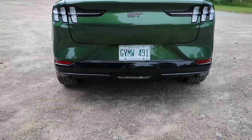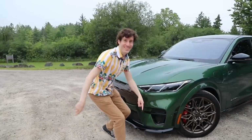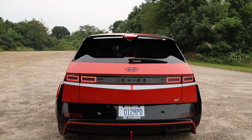So the range is actually a difference between these cars as well. The Mustang has more because it's a 91 kilowatt hour battery versus this, which has an 84. The Mustang gets 448 kilometers of range, which is quite good, and this has 354? 356. So you do compromise on range for that sporty experience. That's a give or take to think about, but the Mustang is the better car for long range stuff. And then there's the price. This costs more than the Mustang, it just plain does.